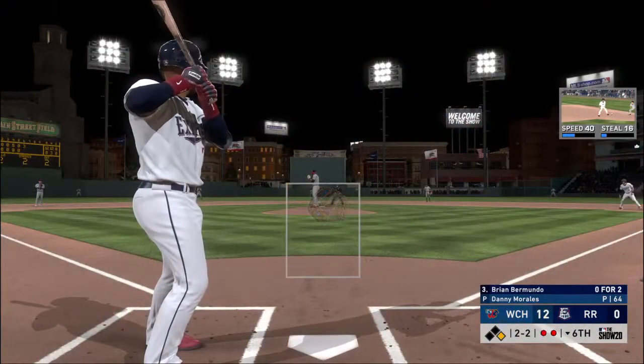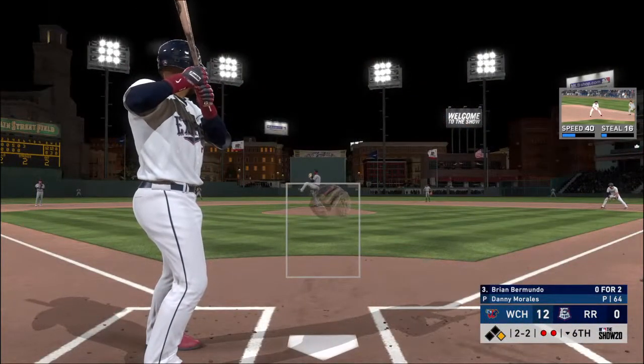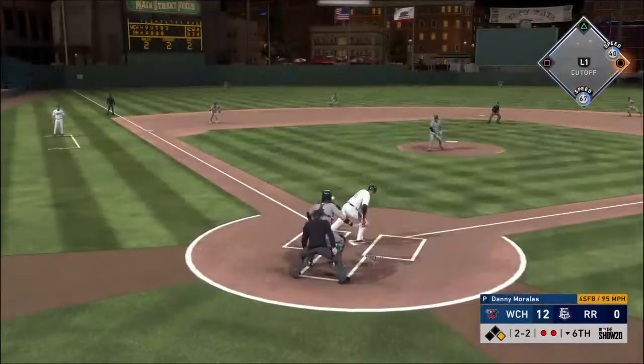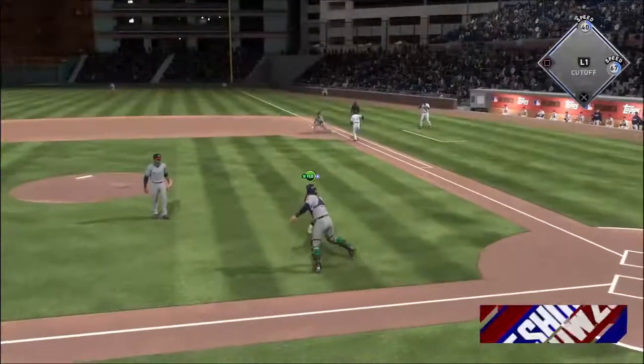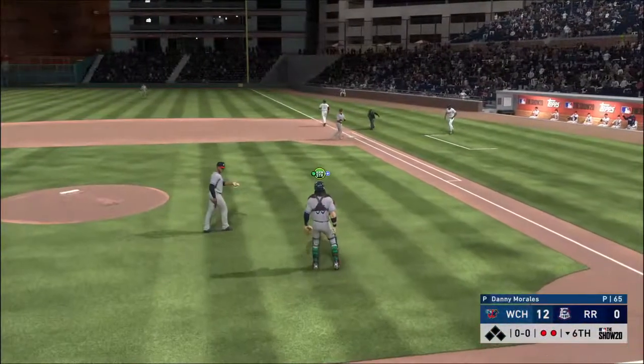Standing in, Brian Bermundo. Number 31. He's set. Here's the 2-2. Runs up and gets this one down. In a close play at first, but he's called out and the side is retired.